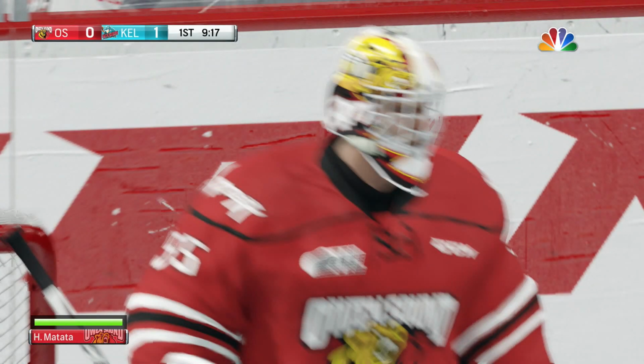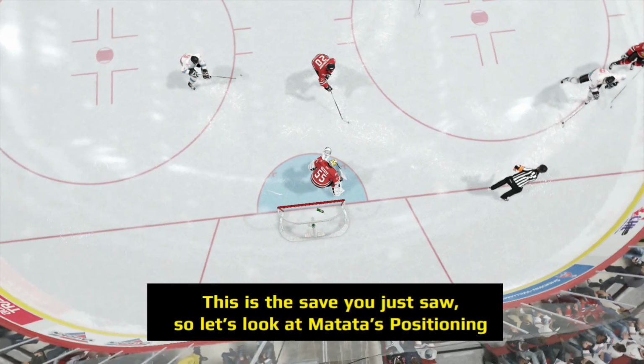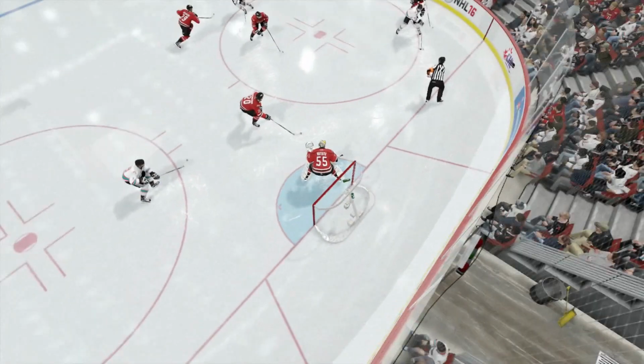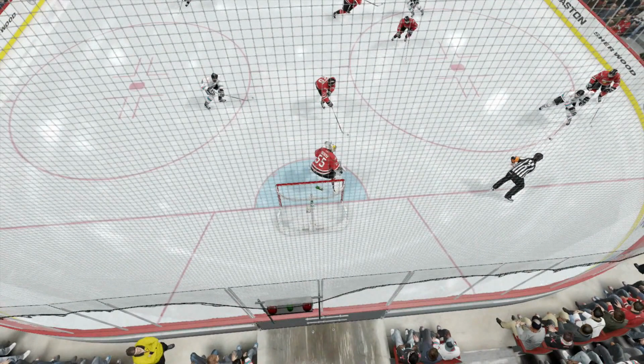Now that was a left stick plus a butterfly push. Sorry guys, I forgot to get this replay for you, and I thought it would be very helpful for the goalies. This is Matata's positioning. His skates stay inside that post. We're not being too aggressive here. Short side is covered with the blocker. And now when this cross crease happens, his chest is already towards the middle of the net. So this is going to make the save that much easier.